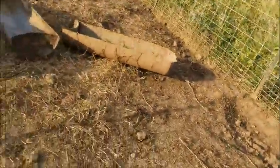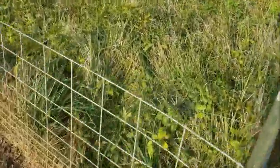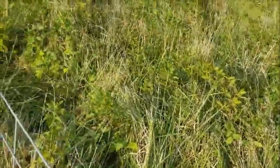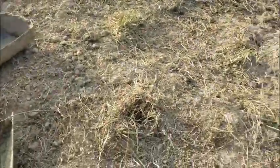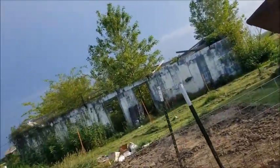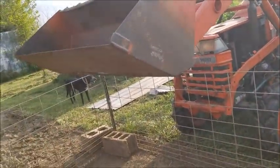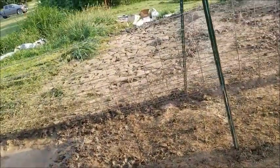Anyway, we're gonna move them from here where we're at, right over here. Right there, all that grass and poison ivy and blackberry briars. They will make that look like this in about a week, two weeks. We're gonna move this whole section here. Hold on, I gotta go guide Ethan in. Alright, it's gonna get tricky. Hold on, I'll be back.